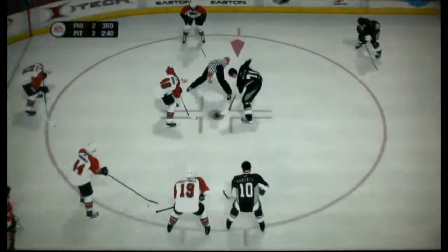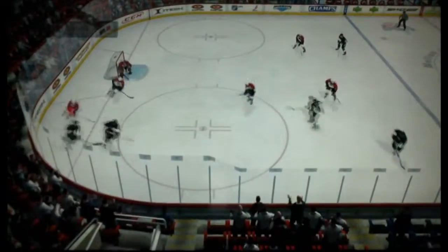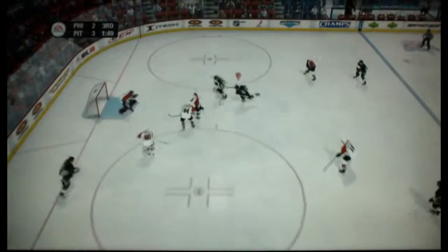Malkin takes the face-off and he'll lose it to Greer. Greer passing it to Timian. 2 minutes and 24 seconds. Recky's got it. Recky shoots. Save made by Byron. Picked up by Recky yet again, though. Here goes Recky, winds up, lets it fly. Save made.